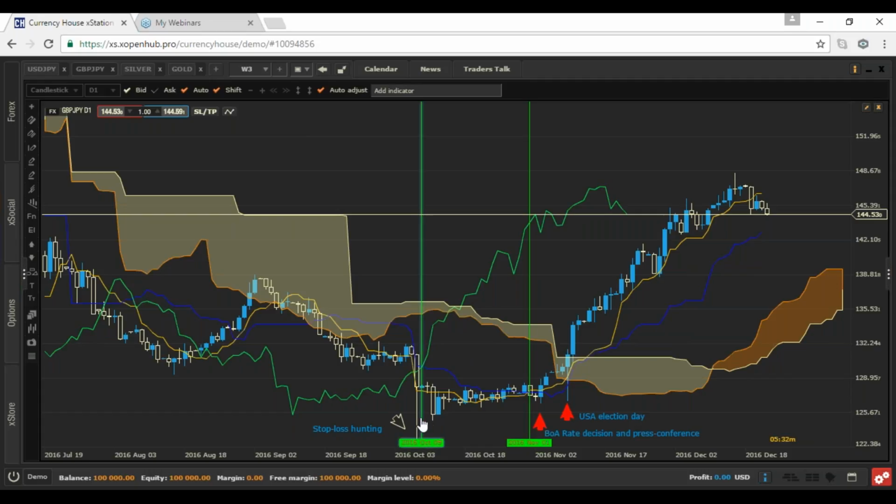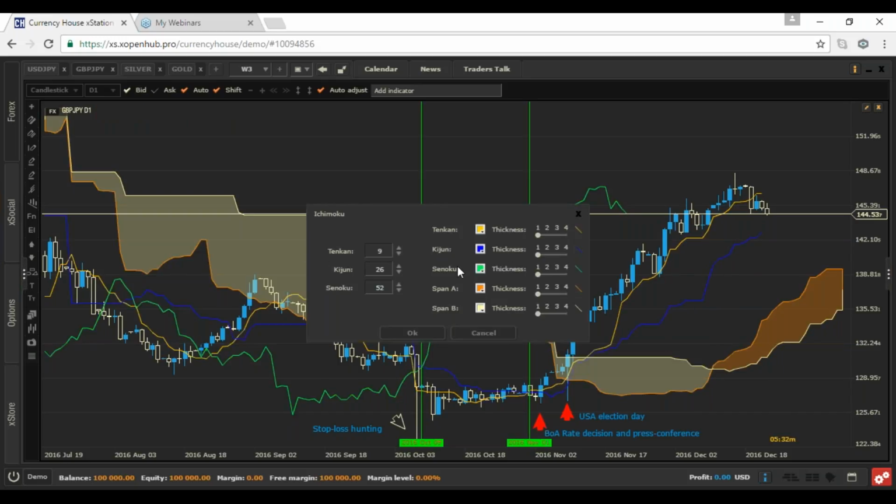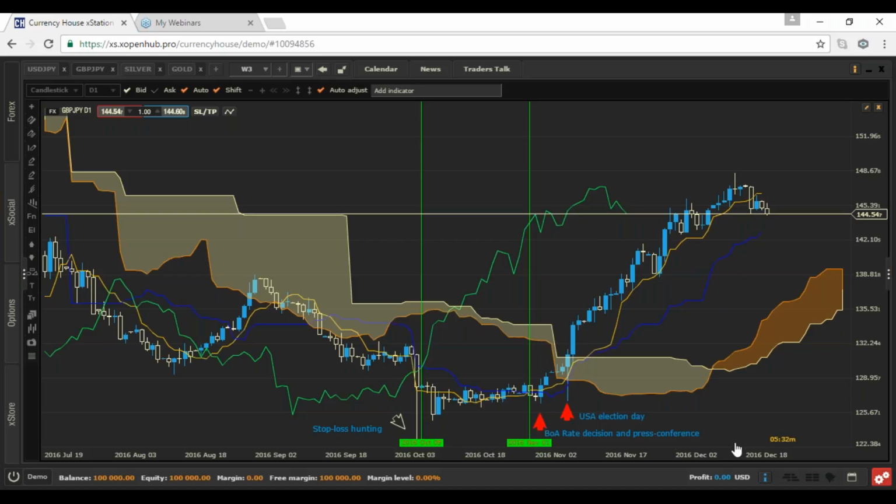So this day is very important. It's just the first signal for the trend reversal. Next day and next indicator signal, which is showing us the confirmation that the trend has been reversed, is the cross of yellow and blue line. Those are, let us check the names, Tenkan-sen and Kijun-sen. I'm sorry about the pronunciation, I don't know the Japanese language.